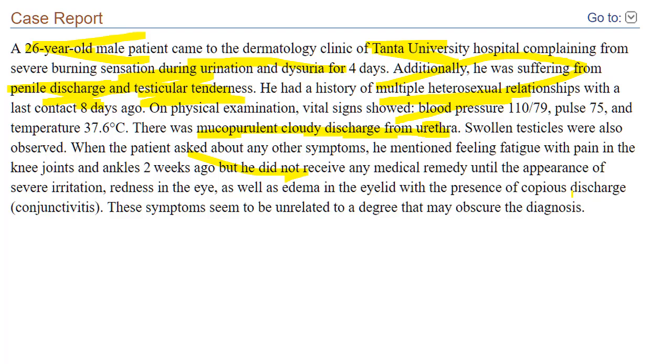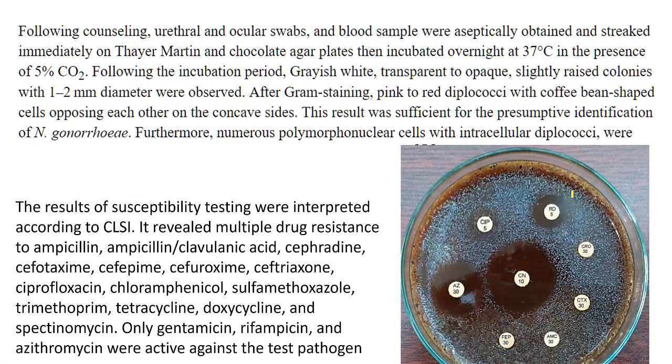Sorry? Could be chlamydia, could be gonorrhea. So far, sorry? Okay, we'll see. We continue.